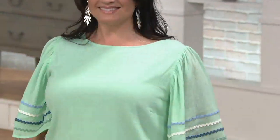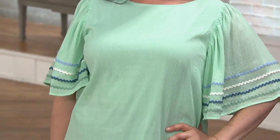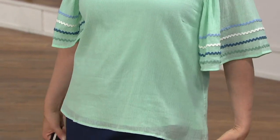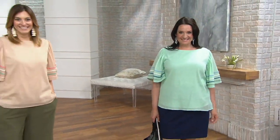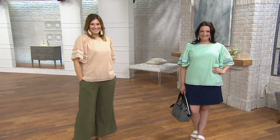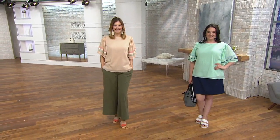Less available than we did then. It's also, I promised you some more free shipping in the show. It's a free shipping top, which is great. It's also on an expiring Easy Pay. The Easy Pay goes away at the end of the day. It's from our brand, Du Jour. It's a flutter sleeve crinkle gauze top with the rickrack detail. It is lined, so you don't have to worry about anything showing through.